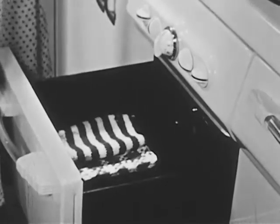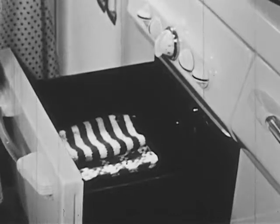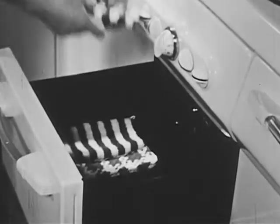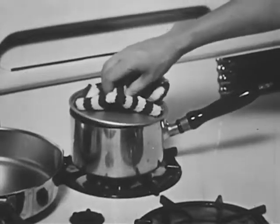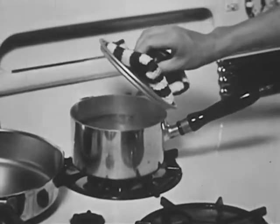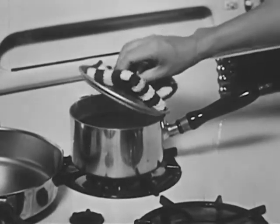Use a dry pot holder that is large enough to protect your hand, yet not large enough to extend into the flame. A wet holder conducts heat very readily. When removing the lid from a pan likely to contain steam, tip the lid in such a way as to direct the steam away from your body.